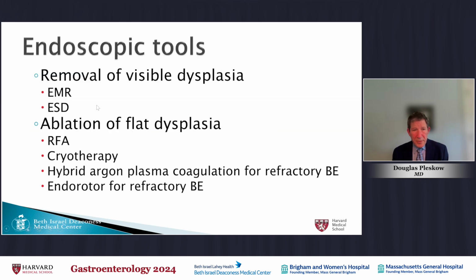So our current endoscopic tools include those that can remove visible dysplasia, either EMR or ESD, and then ablation of flat dysplasia can be done by radiofrequency ablation, 2 forms of cryotherapy, hybrid argon plasma coagulation, and Endorotor.